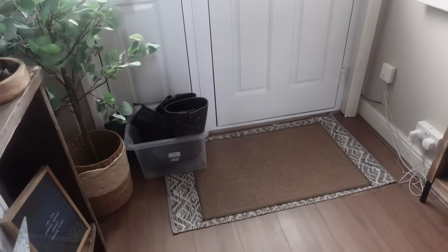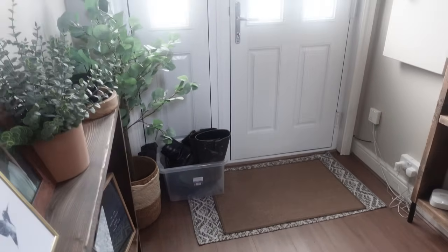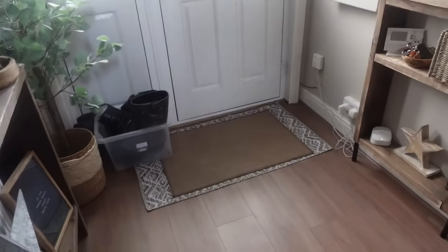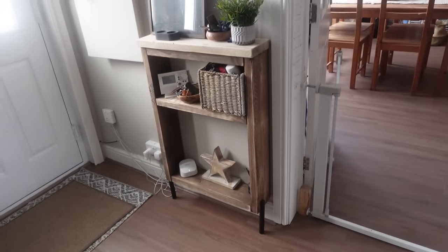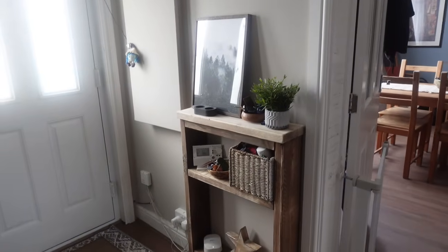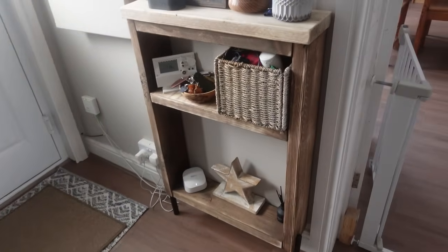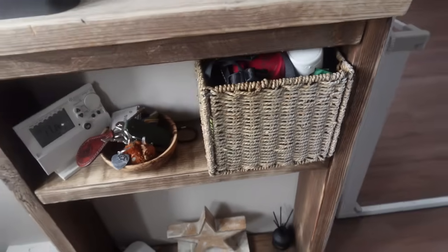So the pale white and grey patterned rug was from TK Maxx a few years ago, but I have added a brown rug on top, and that is actually machine washable, so it looks really pretty together, but it's easier to clean because the brown rug has a rubber base on it, which makes sure that the mud doesn't touch the white rug. This is the other slimline, narrow, perfectly fitted console that I made.